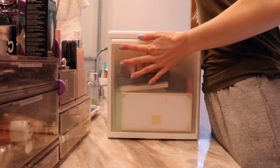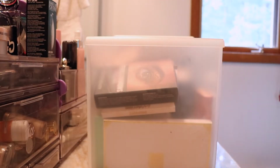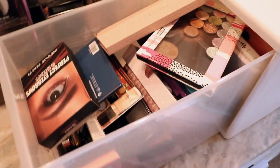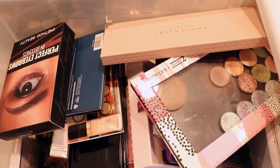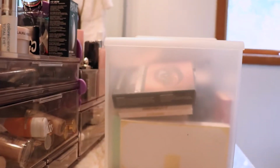I'm gonna move this back a little bit. It is filled to the brim. Let me show you right here. Here's what we're working with. Now there's some eyeshadow palettes in here, like that eyebrow kit right there, because I just needed to put it somewhere for the time being.